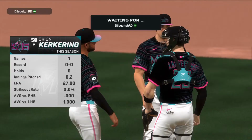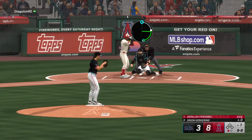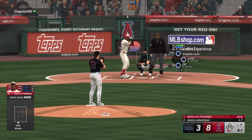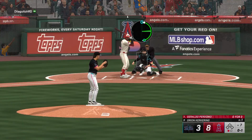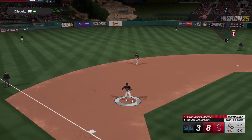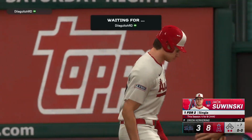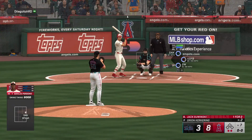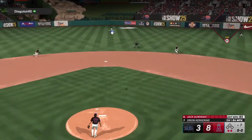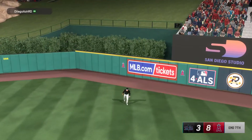New pitcher for the Marlins, Orion Kerkering. They know that he can get a right-hander out, but he's in position to face a couple of lefties this inning. Perdomo stands in here. Tried to hold back his swing there, but went around. That's to third. Throws across the diamond. 2 down, base is empty. Jack Sawinski, the next to hit for the Angels. This one in the air, center field. That is the inning.